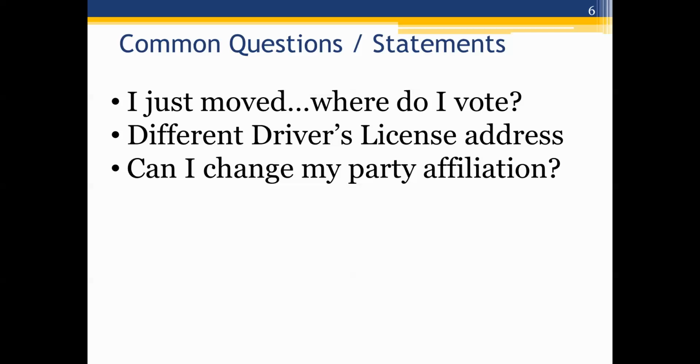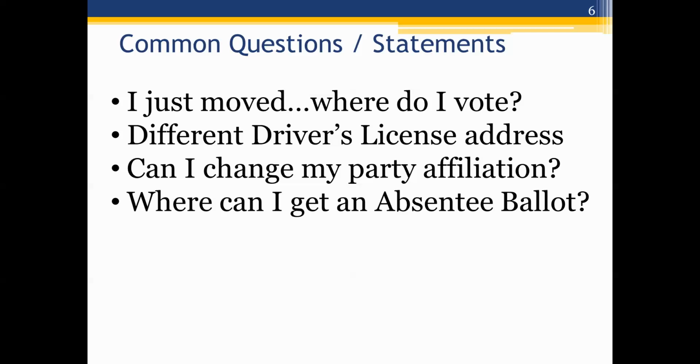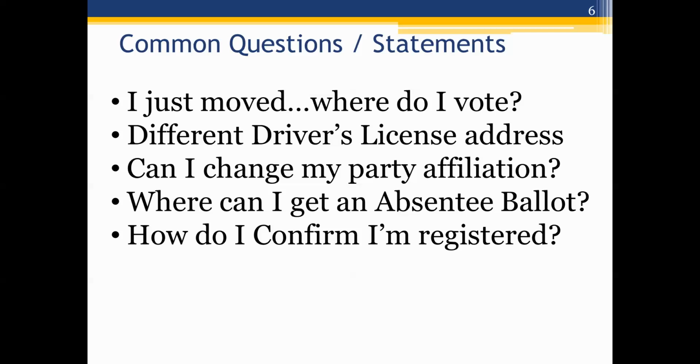Can they change their party affiliation? We just showed you right there in the card how they do that. Where can they get an absentee ballot? Maybe they're going to be out of town. Maybe they have a family member that's a student or someone who's going overseas. How do they fill out an absentee ballot? There's ways of answering that.